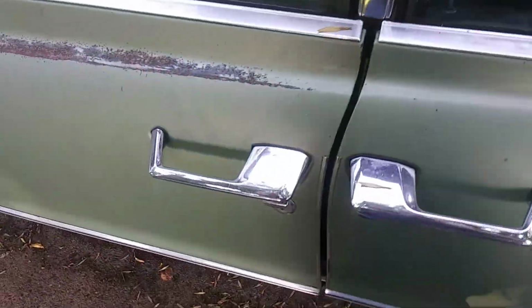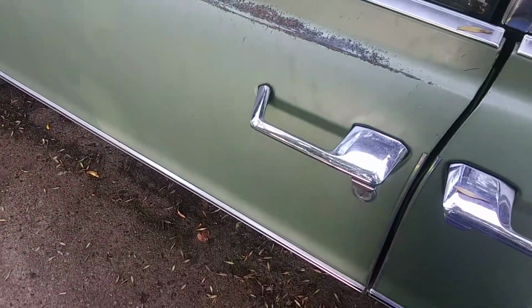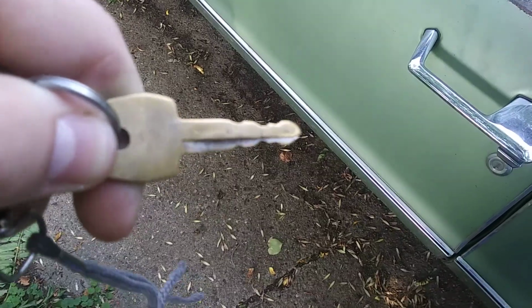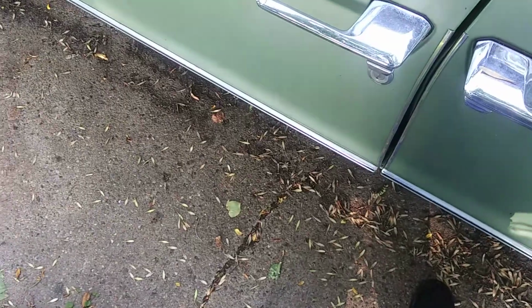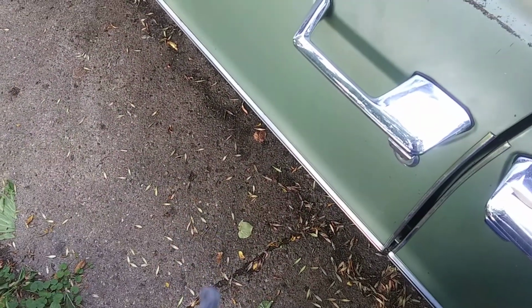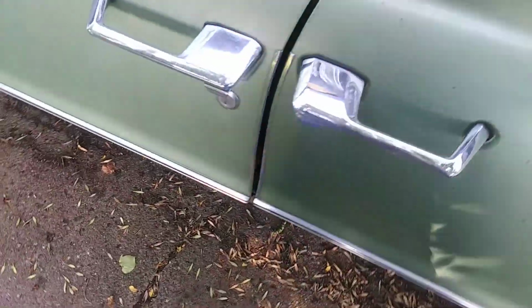Put the key in. This car has 121,000 miles on it, and you can tell it was driven quite a lot because the key is worn damn near to nothing for the ignition and the door key. Meanwhile, my other Ford that has 90,000 miles on it, you can still see the Ford on the key. The Thunderbird one is completely worn down. So you gotta jiggle it a little bit when you put it in locks.